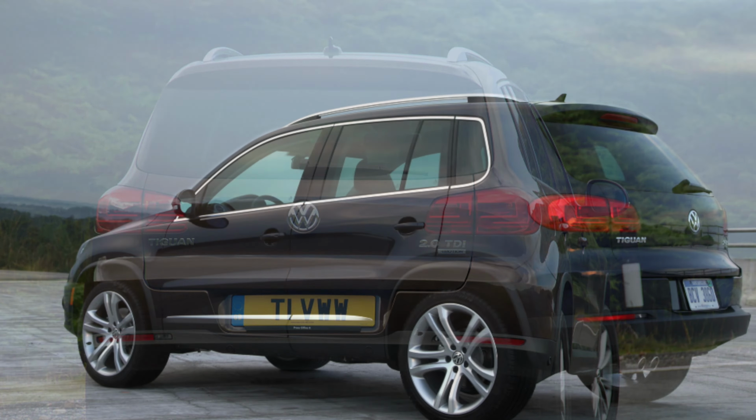If the Tiguan is equipped with a panoramic roof, then you need to clean the drainage pipes laid from the sliding section down the roof pillars. Otherwise, one day water will spill into the cabin through the ceiling.